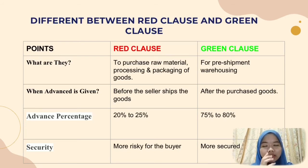The third point is the advance percentage. The advance percentage for red clause is between 20% to 25% only. For the green clause, it is 75% to 80% only.